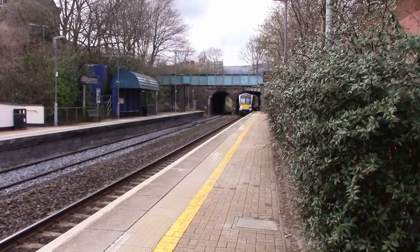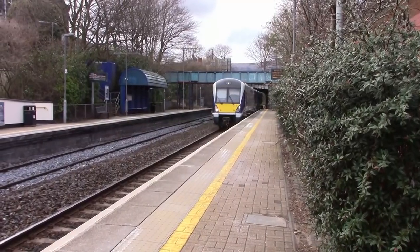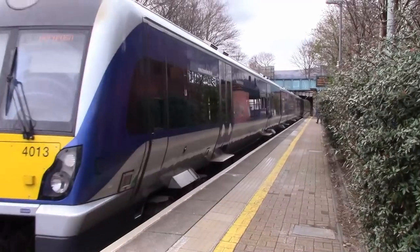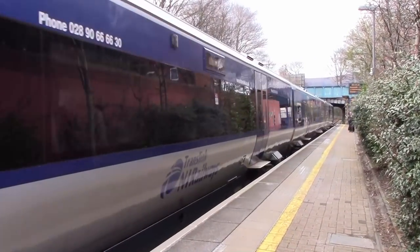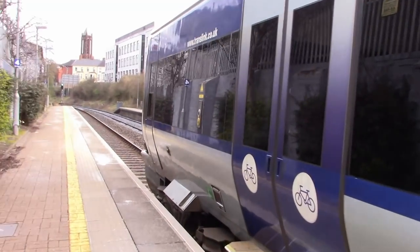The northbound Enterprise we are waiting for is running to a later path today due to engineering work between Drogheda and Dublin. So we're going to catch this train, which is the 1613 to Portrush, around to Belfast Central, and film that service there.